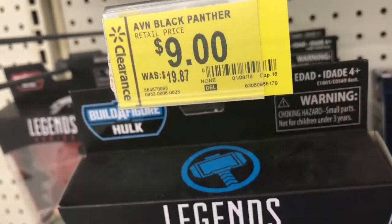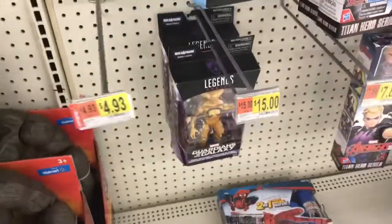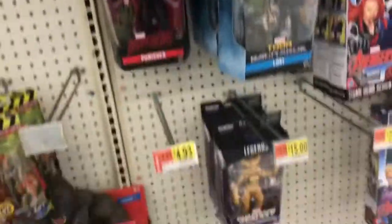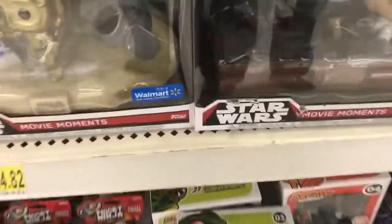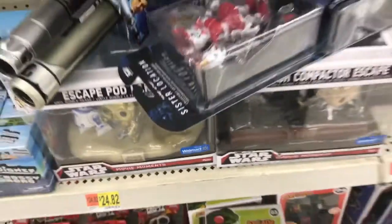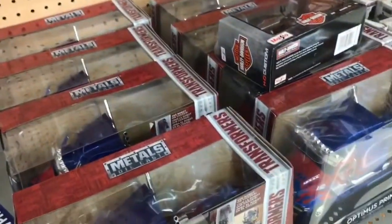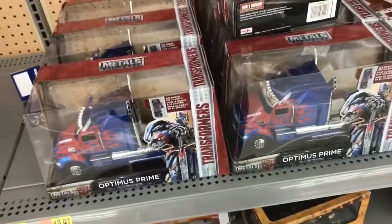Man, I want the Black Panther, but all they have is Thor and those. Yeah, that's all my Walmart has for Legends. And of course my Walmart doesn't want to put the movie moments on clearance. Maybe someday. There's that Optimus Prime. I don't know if it'll go on clearance sometime. I'll definitely grab it if it goes to 15 or 10.